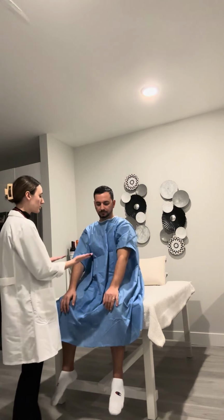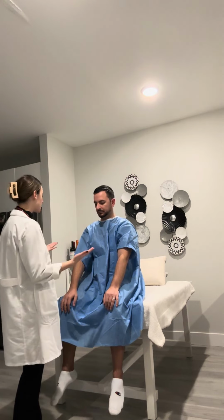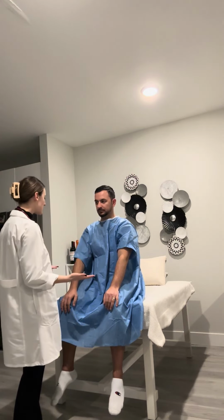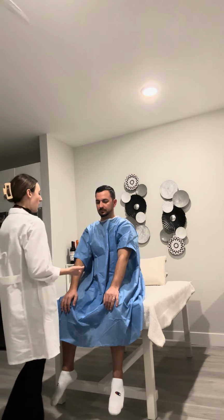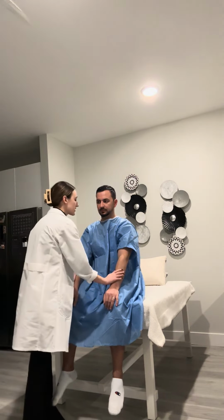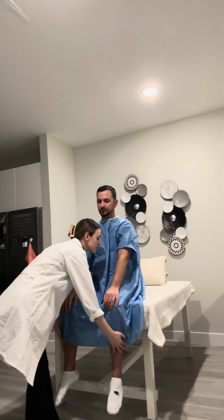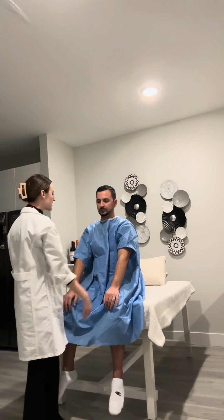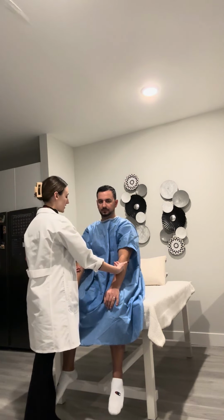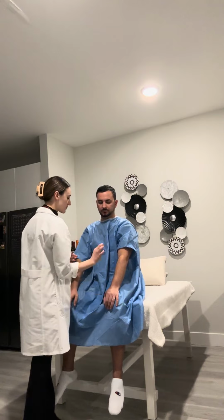So let's go over the skin. The skin is normal and appropriate for ethnicity. I don't see any obvious redness or rashes or lesions. I don't see any visible masses. I'm going to palpate your skin. I don't palpate any lesions or masses. The skin is warm to touch. There is a normal skin turgor. No signs of dehydration.